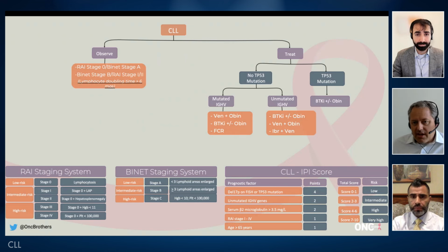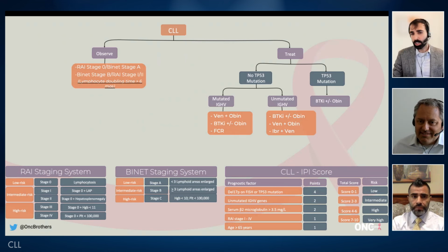And I think that when FCR got exported to community medicine, it was a real train wreck because FCR was given to 80-year-olds. And I inherited a patient one time who needed 50 units of blood transfused after FCR, just from the prolonged cytopenias. It's not a trivial regimen. Yeah, no, I think we're glad that we have different options than FCR, just because purely from management perspective side of things.